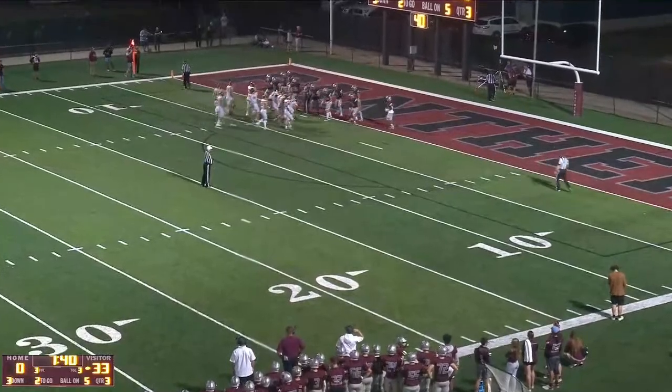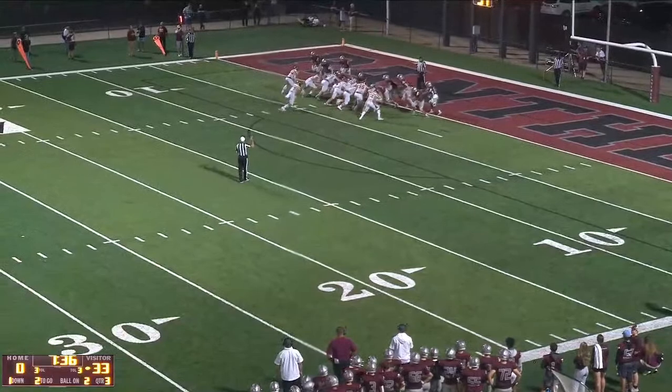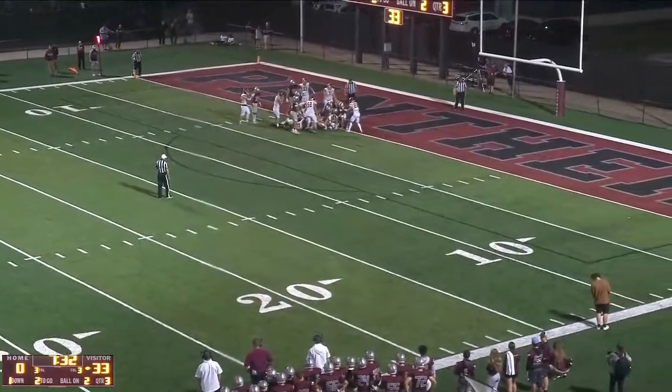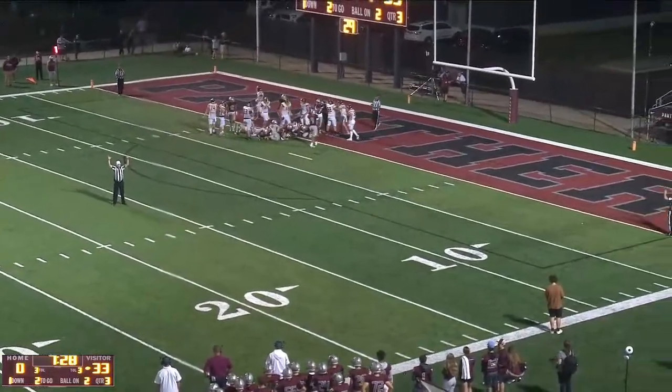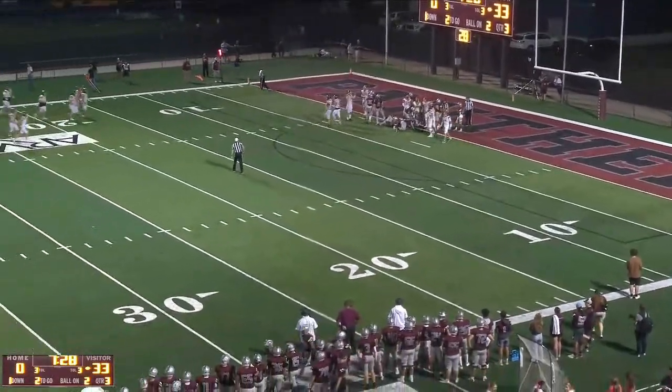Lake Hamilton's back up to the line quick. And nothing. Come on, keep pushing. I think they're going to give it. Yep. And Lake Hamilton punches it in. That's going to be 39 to nothing here in Panther Stadium.